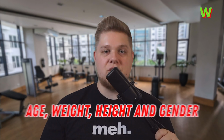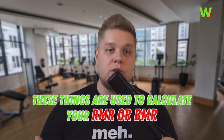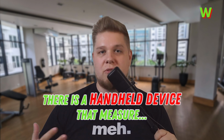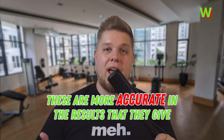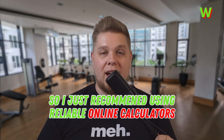Stuff like your age, your weight, your height, your gender. These things are used to calculate your RMR or your BMR. I've also gathered that there are some handheld devices that measure different things, like comparing your breath and oxygen consumption. These devices are more accurate, and the results give you a better understanding of your overall energy expenditure. But again, a lot of us probably might not have access to that, so I just recommend using reliable online calculators.